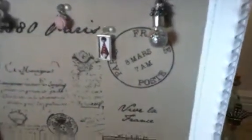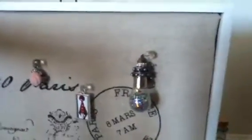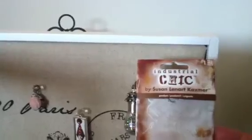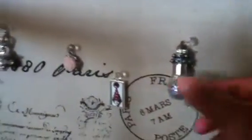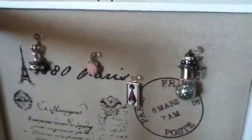Anyway, I got this bright idea to use some of my arty cake stuff. Now here's the deal. If it is more dimensional, your door won't close, but that's okay, I'll just take the more dimensional ones out. This one right here is Industrial Chic from Susan Leonard Casimir, and it's really cool. This is a line exclusive to Michael's, I believe, because I've never seen it anywhere else.